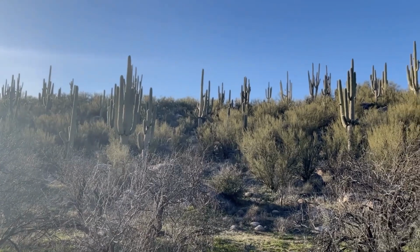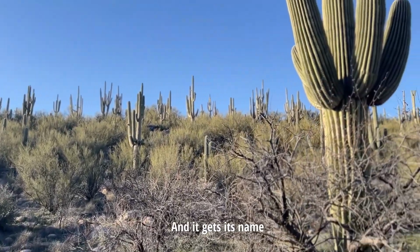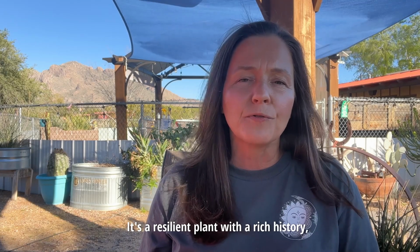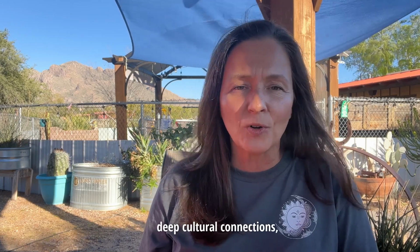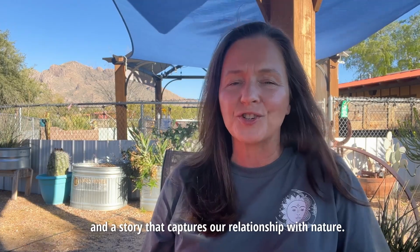The Sonoran Desert, where I am right now, is where we find velvet mesquite. And it gets its name from how soft and hairy all of its parts are. It's a resilient plant with a rich history, deep cultural connections, and a story that captures our relationship with nature.